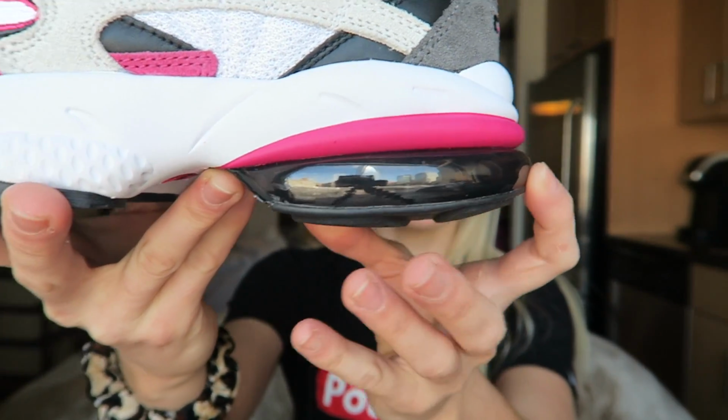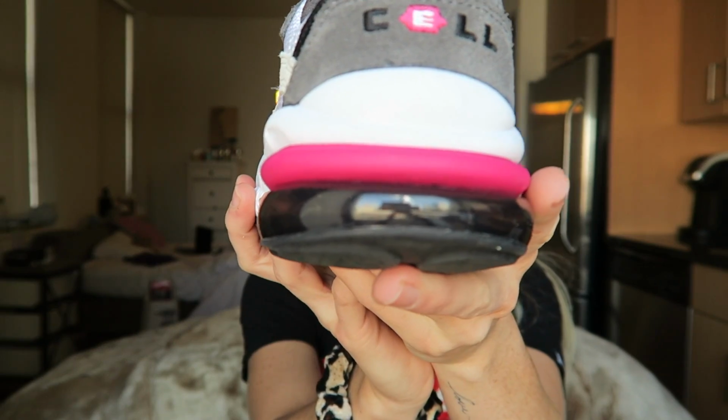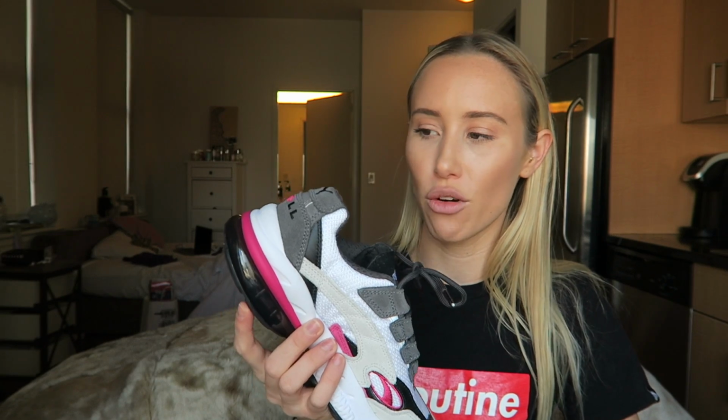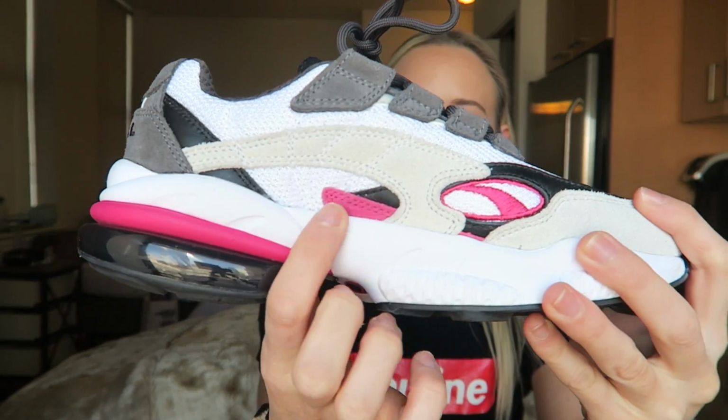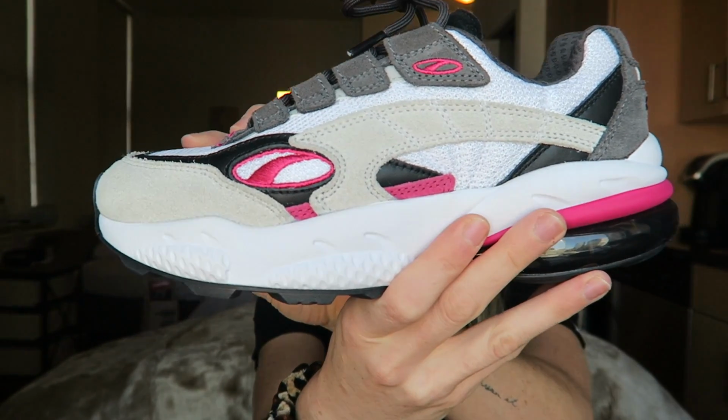And again, these are kind of a throwback 90s style, and they use this Cell technology. I don't know if you can tell, but this is sort of a clear, bubbly area, so that gives you more cushion when you're walking around. And let me tell you what color this is, because I haven't done that yet. This is the Puma White Fuchsia Purple. So I wouldn't really say that this is purple, and honestly when I first saw these in a photo, I thought that this color was red, but they're actually more of a pink magenta fuchsia color, on the deeper side of the pink scale.